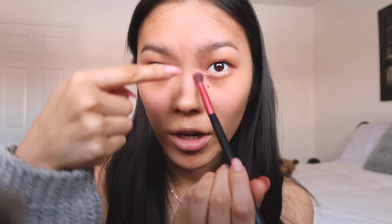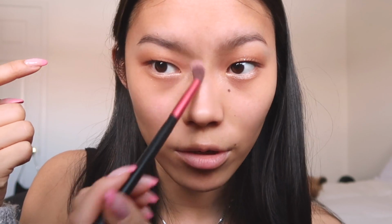I feel like it doesn't really do anything. And especially right here, to create that shadow. I don't know if you can even notice. I feel like it's more noticeable in person versus on camera, but it's fine.